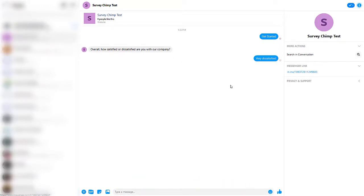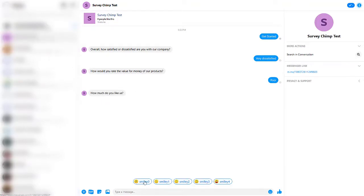Then it goes to the next question, how would you rate the value of money? So we're going to say it's poor. Next question, how much do you like us? Look, with the smileys now inside Messenger, really, really cool. I'm going to say sad face. And then do you have any other comments? Let's see. Your business is terrible. And we just hit enter.